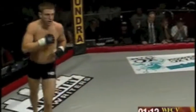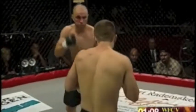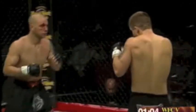Boy, it's time to go to the ground. Zitnik's got to take this to the ground. You know what though? He's got good hands too, and he could catch Morris coming in, and I think that's what he's hoping. We're pretty close to Zitnik's corner, and they are in fact yelling for him to check the kick and go for the takedown. So we need to see him start to set a little bit of pace for himself here.